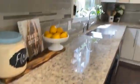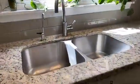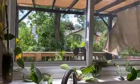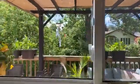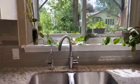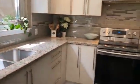Okay, so I'll give you guys a closer view of everything. So here's the sink, and it also is located right underneath this window here, which gives you guys a beautiful view to all the greenery outside. When you're washing dishes, you could play some music, look outside, and before you know it, the work is done.